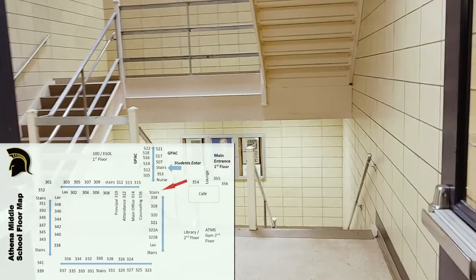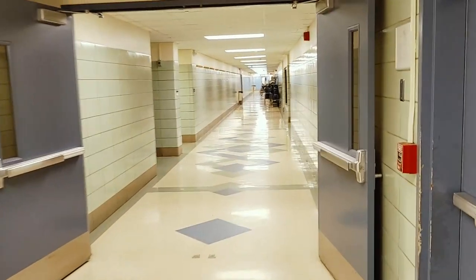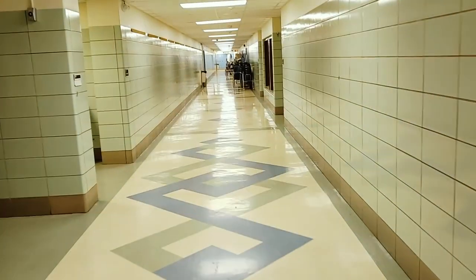There are three last places that I need to take you to, but we are going to have to leave the third floor. As we head downstairs to the second floor and turn right, you will find both our gym and our library.